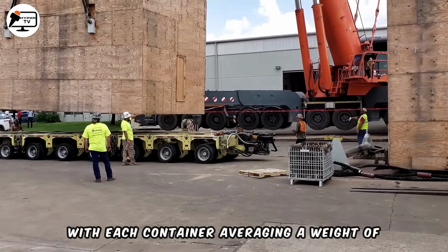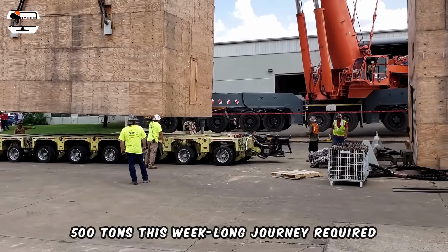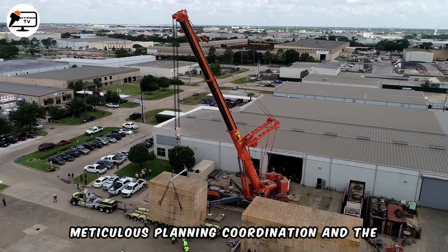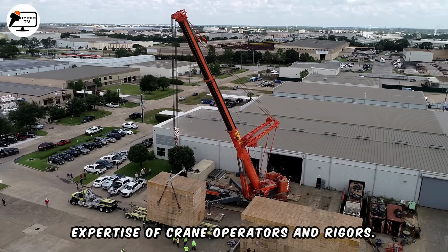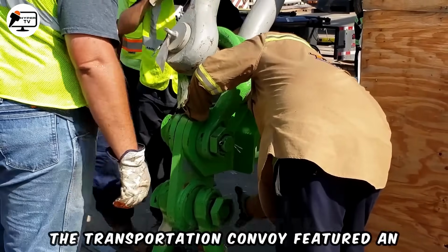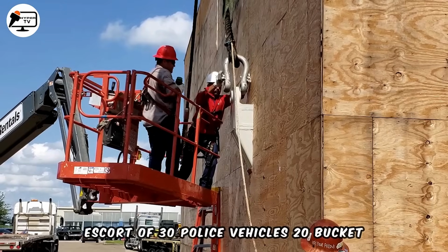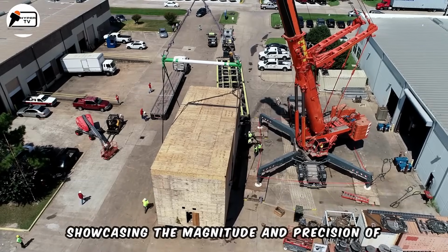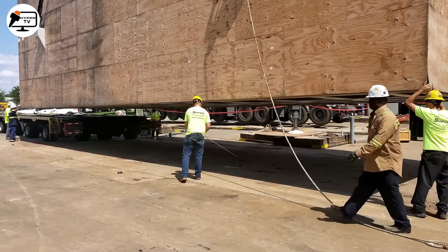With each container averaging a weight of 500 tons, this week-long journey required meticulous planning, coordination, and the expertise of crane operators and riggers. The transportation convoy featured an escort of 30 police vehicles, 20 bucket trucks, and additional support vehicles, showcasing the magnitude and precision of the operation.